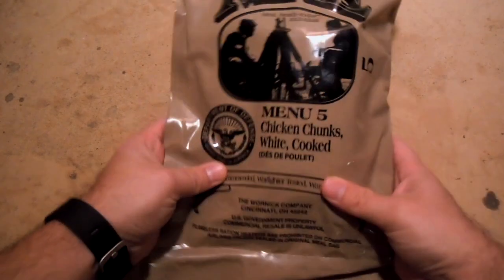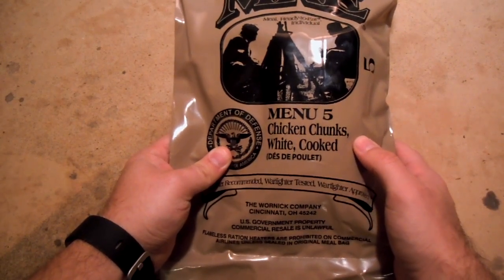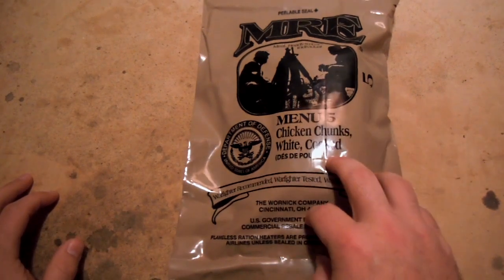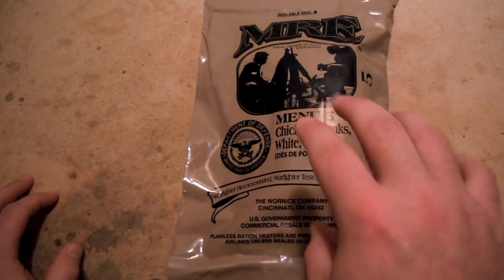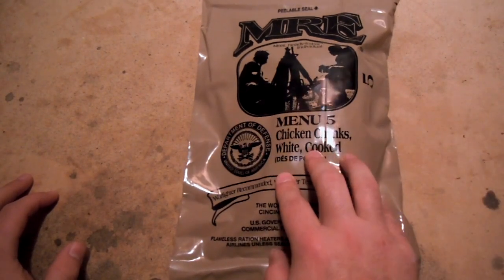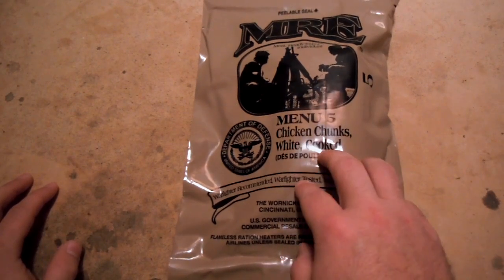We are going to take a look at another MRE today. This is menu number 5, chicken chunks, white cooked, so white meat chicken chunks that have been cooked. I got this one mainly because I've wanted to try menu number 24, which ceased in 2011, I believe, and it was called Buffalo Chicken. After that, I think it was Southwest Black Beans or something of that nature that took it over. But menu number 5 used to be the chicken tomato feta or Mediterranean chicken, however you want to call it, and then changed to diced chicken and then to chicken chunks in 2016.